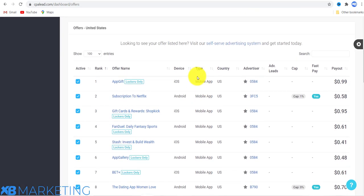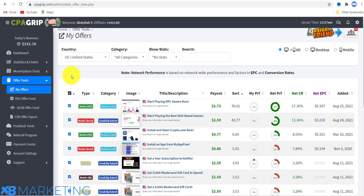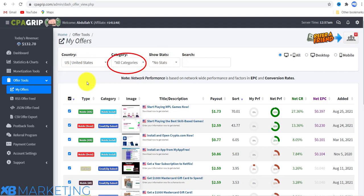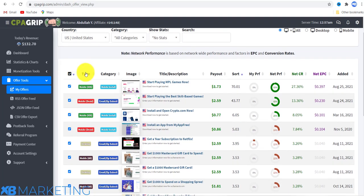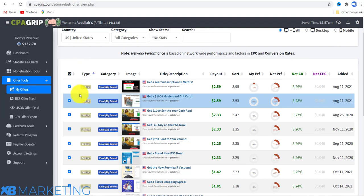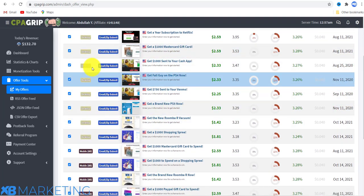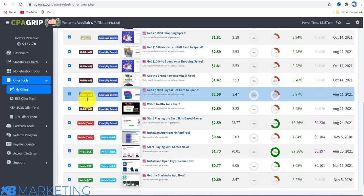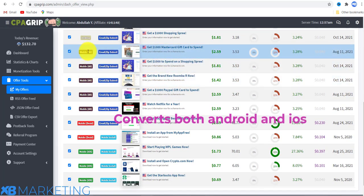So now if you go to cpagrip, okay, as you can see here is the same thing. You can choose any country of your choice. You can choose the category of your choice. So once you're on cpagrip, then you want to click on type. As you can see, these offers above here are for desktops or desktop device only, while this one at the bottom is for mobile. And it doesn't matter, it could be Android or iOS. It works for all mobiles.